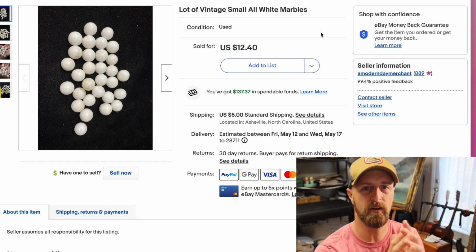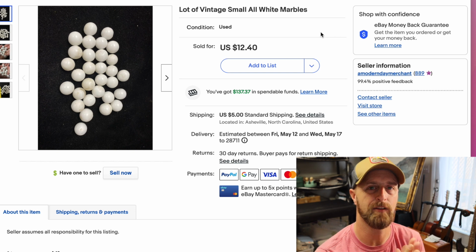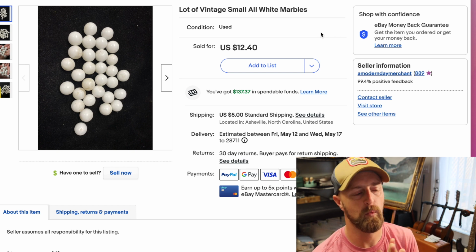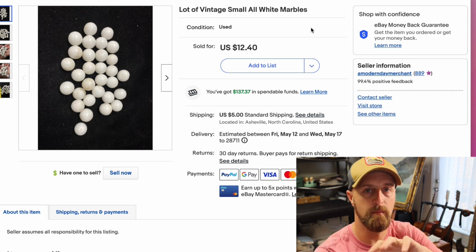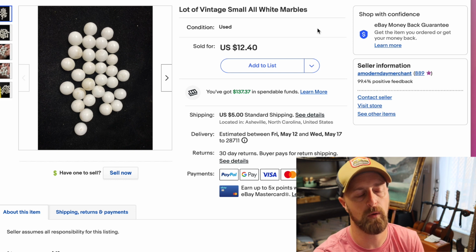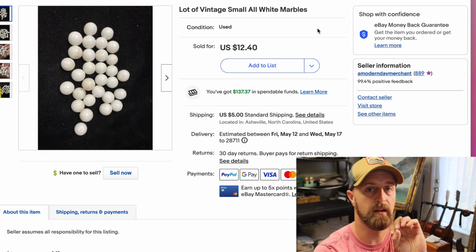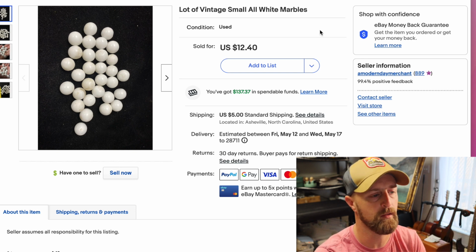And so what I did was I took them and I just sorted them. It took me about an hour and a half to sort them all, which is not the most fun way to spend your time, sorting marbles, but I sorted them into colors and categories. So blues, reds, whites, and then depending on the pattern or the swirl or exactly what was going on with it, I even sorted them further.